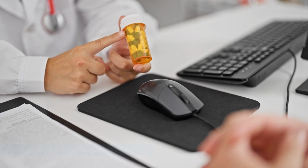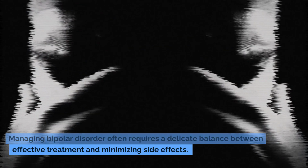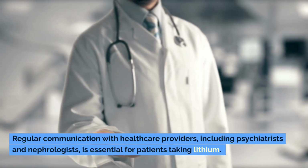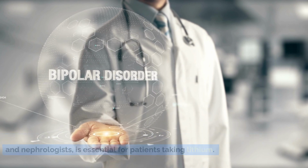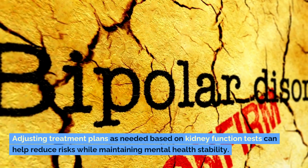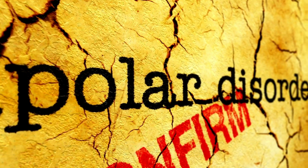Collaborating with healthcare providers. Managing bipolar disorder often requires a delicate balance between effective treatment and minimizing side effects. Regular communication with healthcare providers, including psychiatrists and nephrologists, is essential for patients taking lithium. Adjusting treatment plans as needed based on kidney function tests can help reduce risks while maintaining mental health stability.